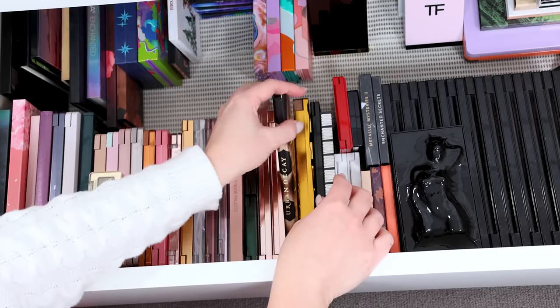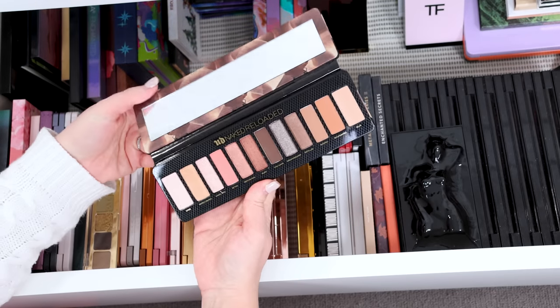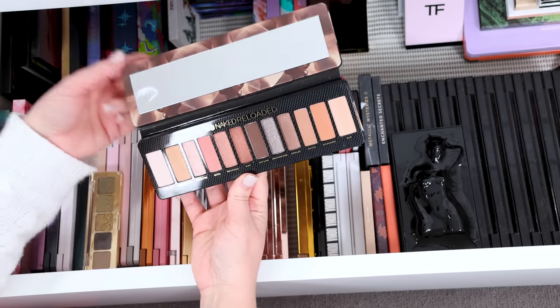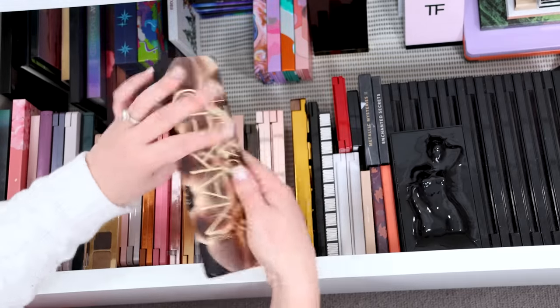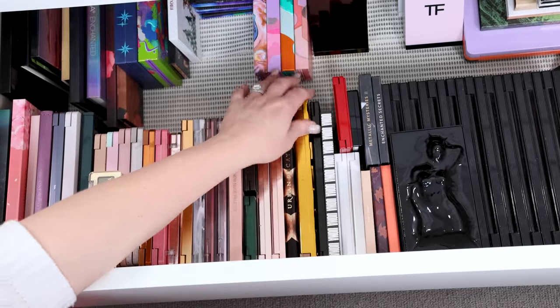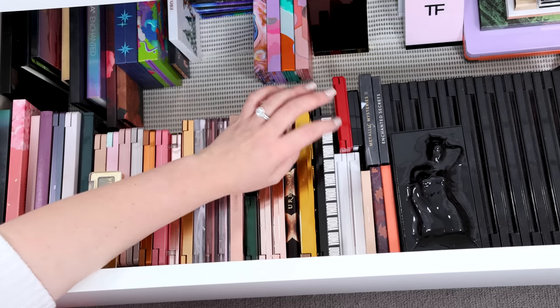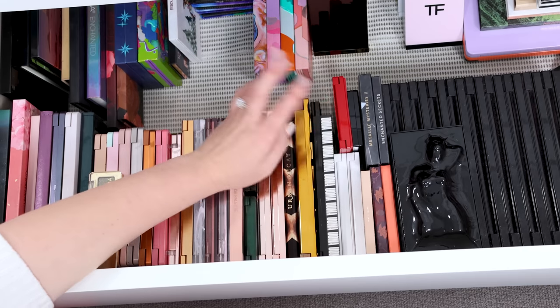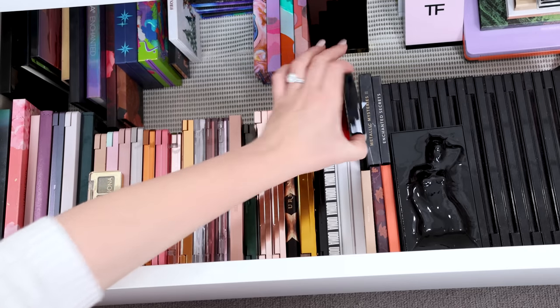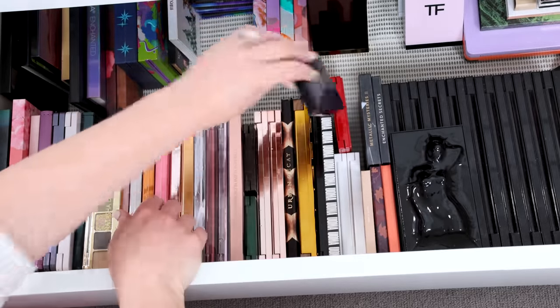I have Urban Decay Reloaded, Naked Reloaded, which I have not touched yet. I know, I'm an absolute joke. I need to, I will. I just feel like all the new makeup came out at one time. Naked Honey, Charlotte Tilbury Smoky Eyes, my beloved Uoma Beauty, my two Makeup by Mario's, NARS Climax, Dior Early Bird from the Birds of a Feather collection, which I love.